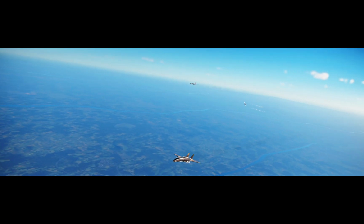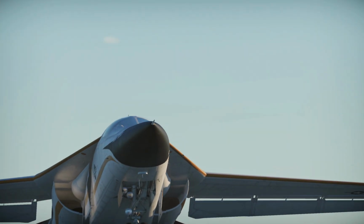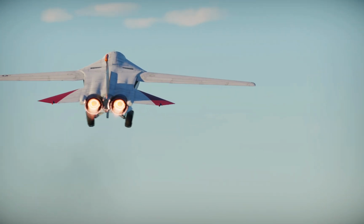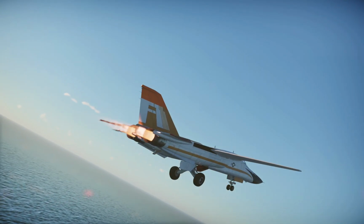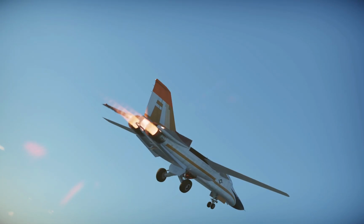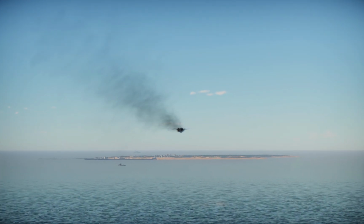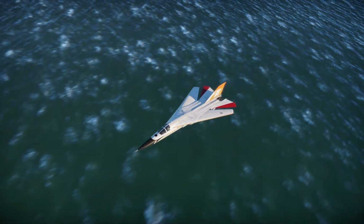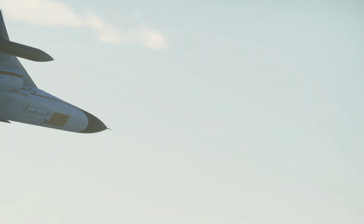Under the hood, or should I say under the fuselage, this beast is powered by two Pratt & Whitney TF-30P3 engines, each pumping out around 16,000 pounds of thrust. That's more power than I'll ever need to leave a traffic jam behind me. With a top speed of Mach 2.5, that's over 1,650 miles per hour. So don't blink, because the Aardvark will be gone before you even know it.